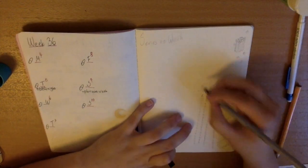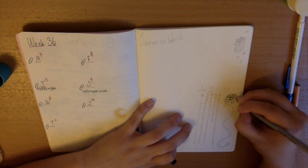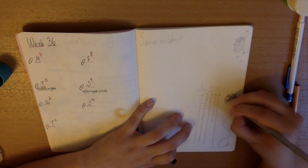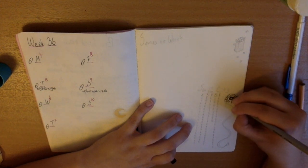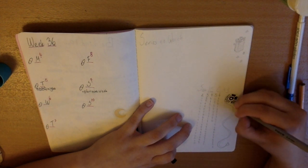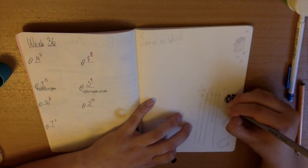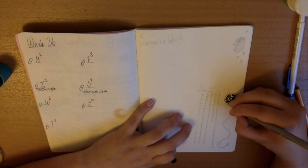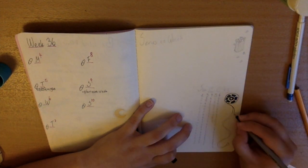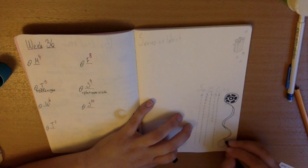This week's weekly challenge was a spread inspired by your favorite movies, or movies in general, but I still wanted to keep the moving theme going, because I don't know, it felt wrong removing it for just this page, so I will add another moving picture to the page eventually. Then I also had a hard time coming up with what I actually wanted to do, so I just did a series to watch tracker, with some details that relate to movies, like popcorn and the old school film roll, as well as a clapper.